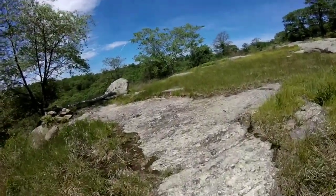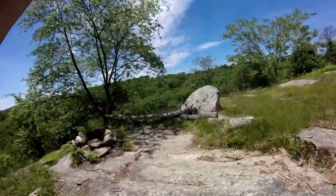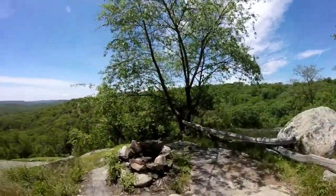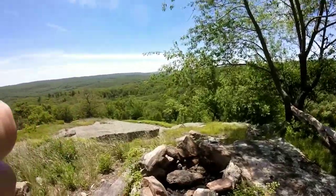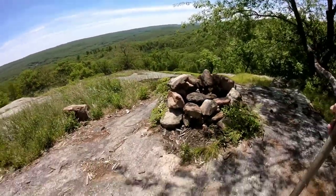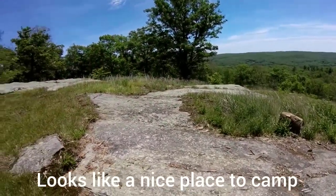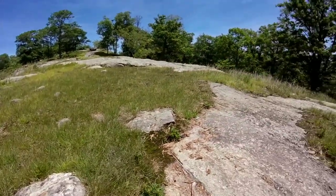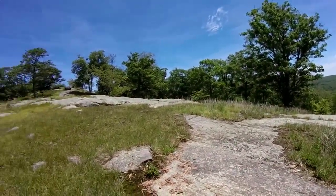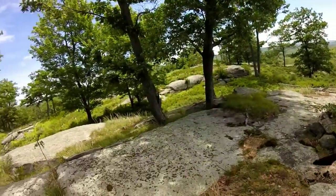And it looks like I found where that grating was put to use. Nice little campsite already put together with a fire ring. Looks like a nice place to camp. Nice place to put a hammock.